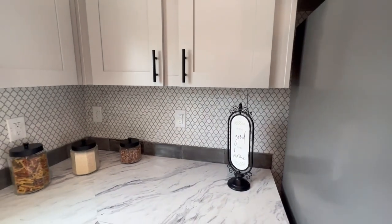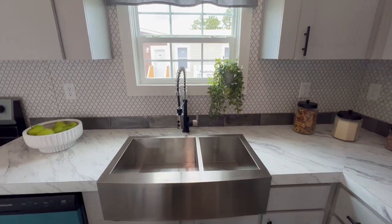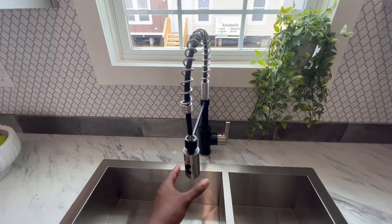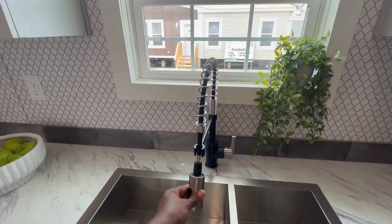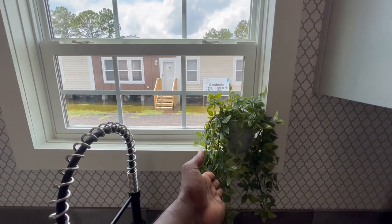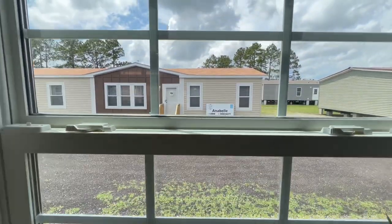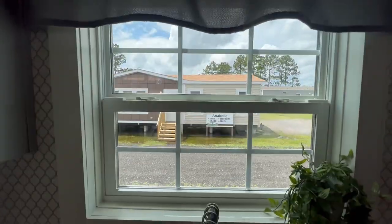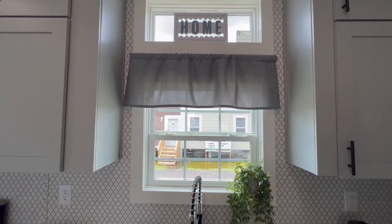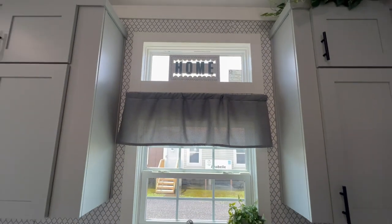All right, so you have additional counter space right there. Of course, you'd have your farmhouse sink, gooseneck faucet. Of course, there's plenty of space for a plant right here. You can water your plant, and you can look out the window while you're doing the dishes. And of course, you would have an additional window above there as well.